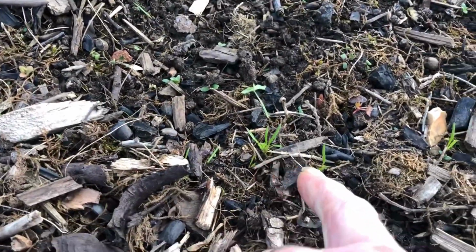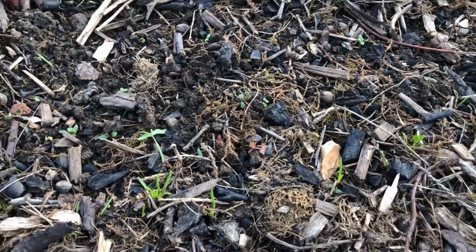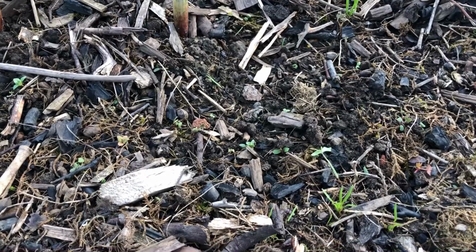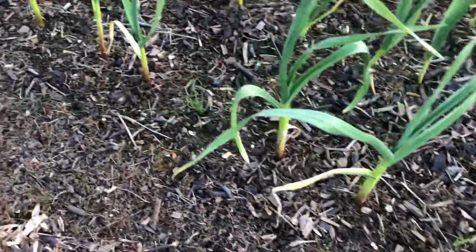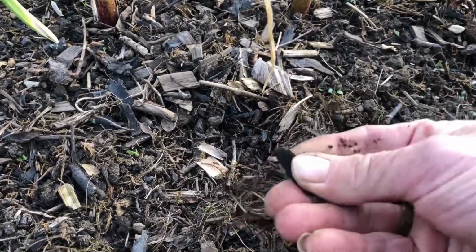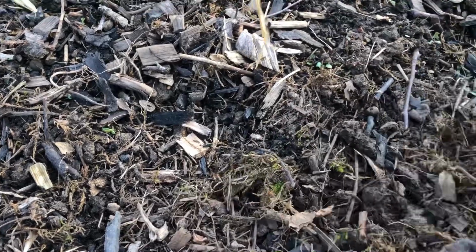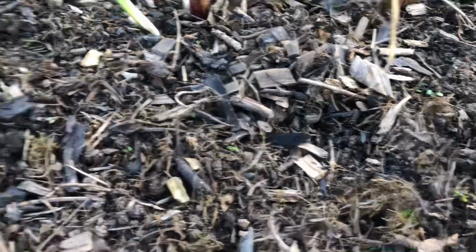I've got a few carrots finally germinating now after I sowed them about a month ago, but judging by, looking by it, this is about the only little bit I've got out of the 4 rows what I did. And looking at this, what's here, I mean, it's too rough really. There's too many bits of biochar and what have you in here, so I'll probably have to sow some more, but we'll see.